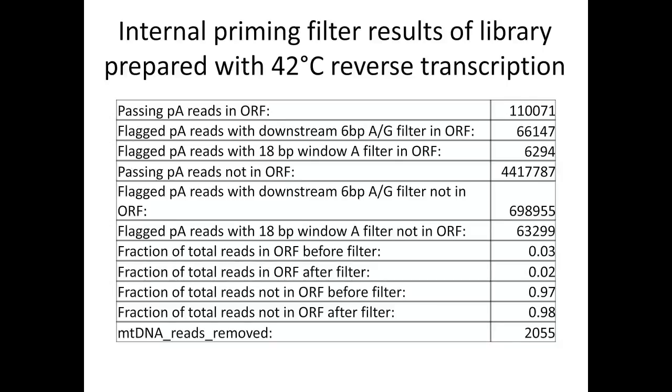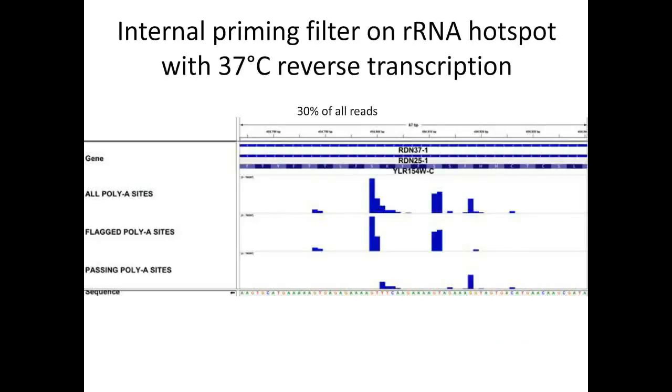So in total, using these computational filters in combination with the modified library preparation protocol resulted in a higher confidence calling of poly-A sites, and 98% of the poly-A sites identified were not in open reading frame regions, which is consistent with what we know about polyadenylation in the cell.